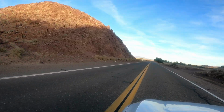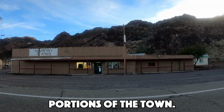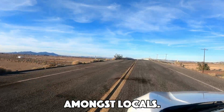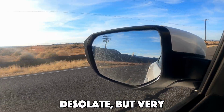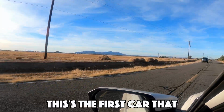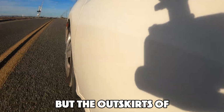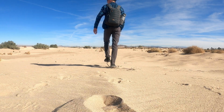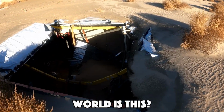Roads less traveled, coming into the more civilized portions of the town. And it looks like the town bar, to no surprise, is the popular stop amongst locals, and seems quite desolate but very peaceful actually out here. This is the first car that we've seen on this road, but the outskirts of the town begin to reveal quite a different story. What in the world is this?